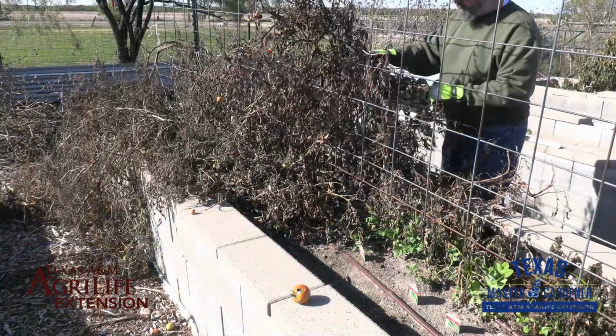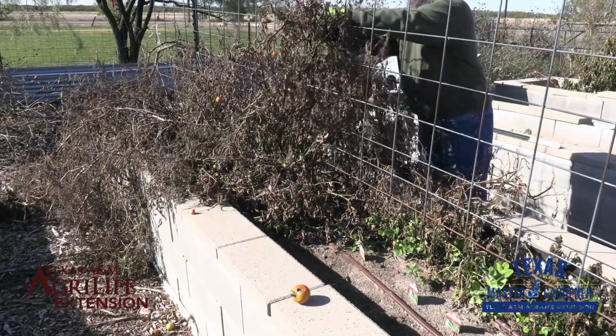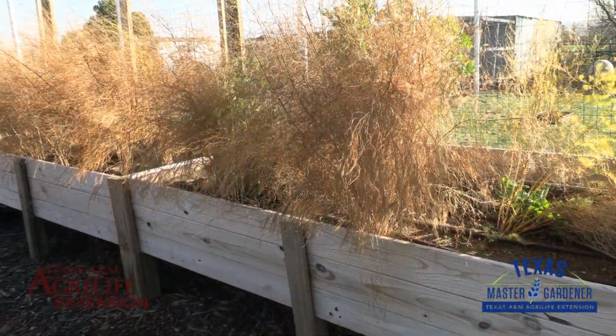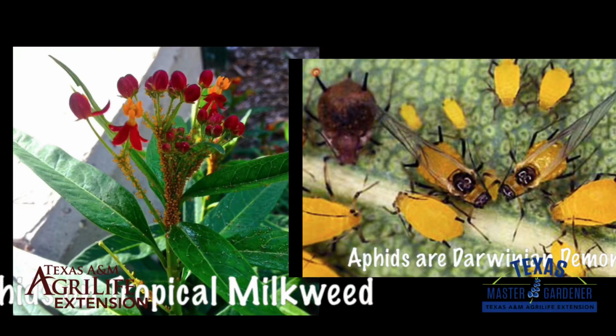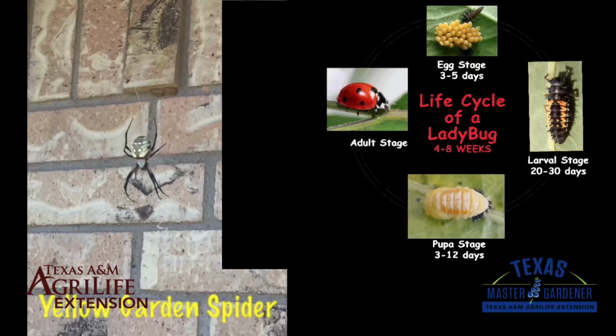Remember, if you're using integrated pest management practices as we recommend, a lot of the garden cleanup will wait until February or early March. Leaving the garden messy will allow bugs to overwinter in your garden. While this means the pests will survive the winter, it also means that the predators that feed on those pests will survive also, and they'll be ready to come back and munch on those pests as soon as they can in early spring.